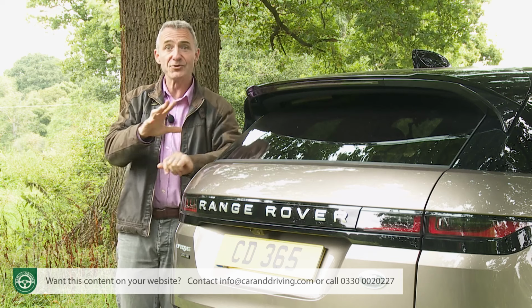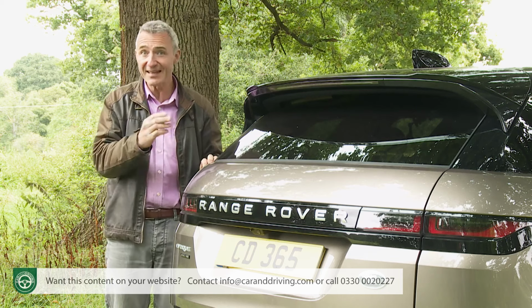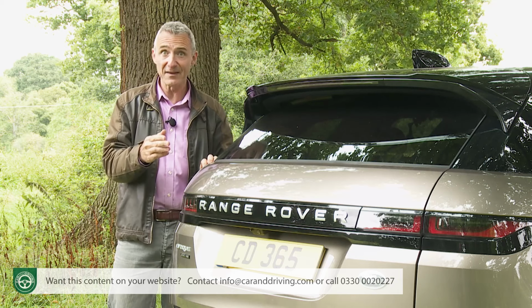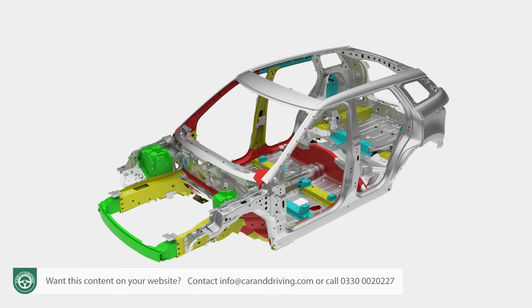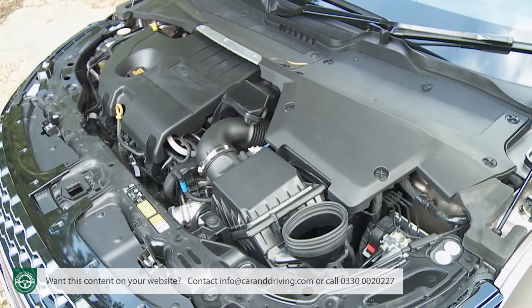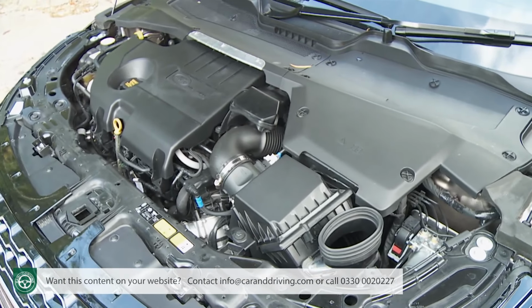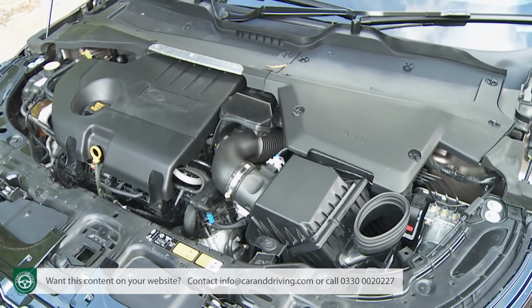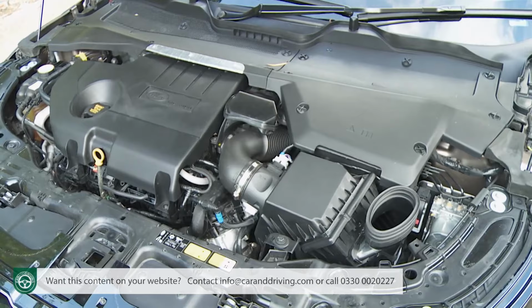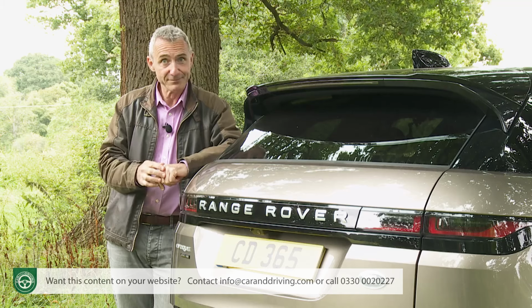The visual continuity with its predecessor is intentional, and it disguises the fact that almost everything has changed here. Starting with a new premium transverse architecture platform, which makes possible a whole new range of mild hybrid engines, all developed as part of a £1 billion production line investment in this British built model. There's a plug-in version too.